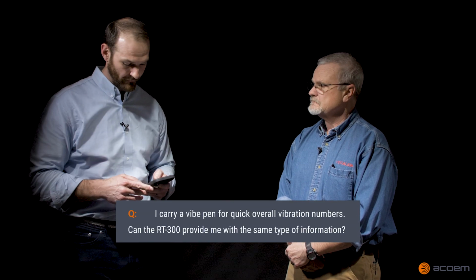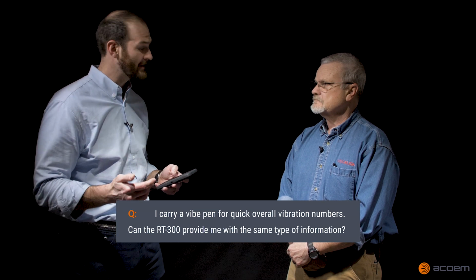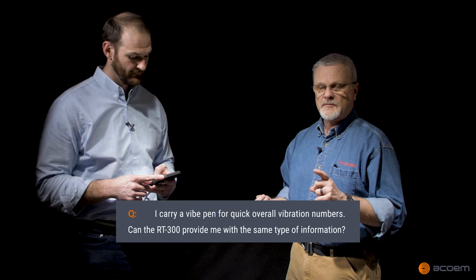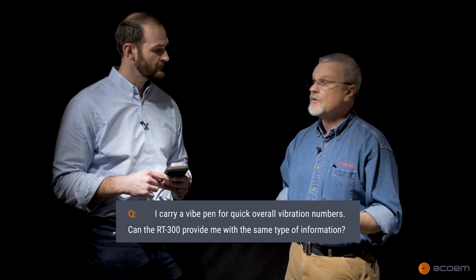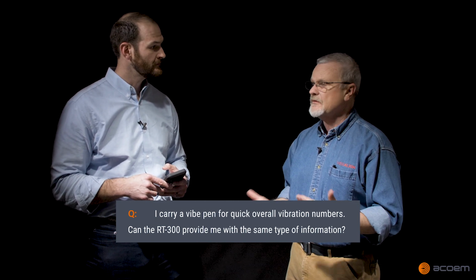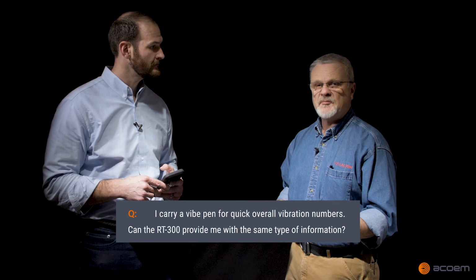Okay. I carry a vibe pen for quick overall vibration numbers. Can the RT300 provide me with the same type of information? Yes, plus a lot more. You can use it with the bearing defender application. If you need to check a bunch of bearings in a hurry, or maybe you just walk into a room and want to do a quick check on the 6 pumps that are running, or you can do a more detailed analysis if you like. So you can use it either way you like, but it's really like a little vibe pen on steroids. It just has a lot more applications.